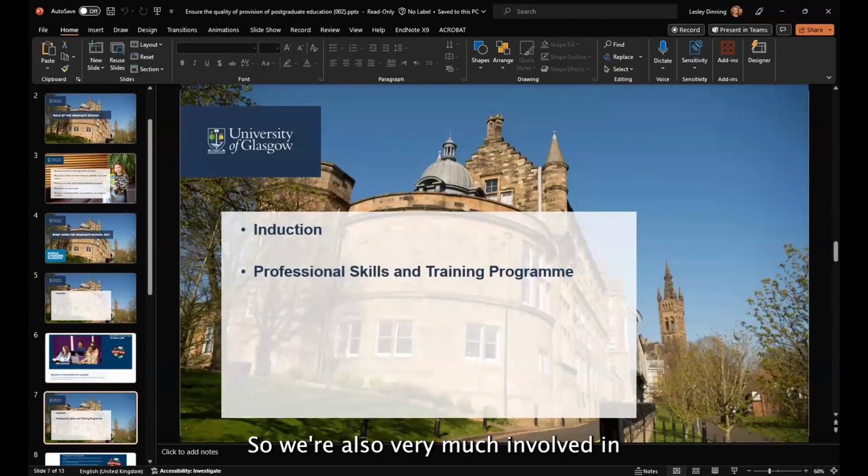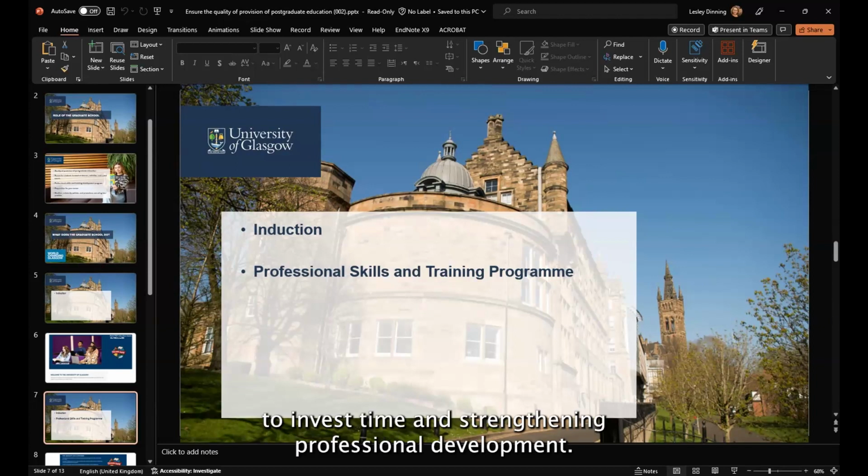So we're also very much involved in professional skills training, and that's one of our major roles. It's really important that all our students gain a really broad range of skills to equip them for a future career. Employers really value these skills, and we would encourage students to invest time in strengthening their professional development.